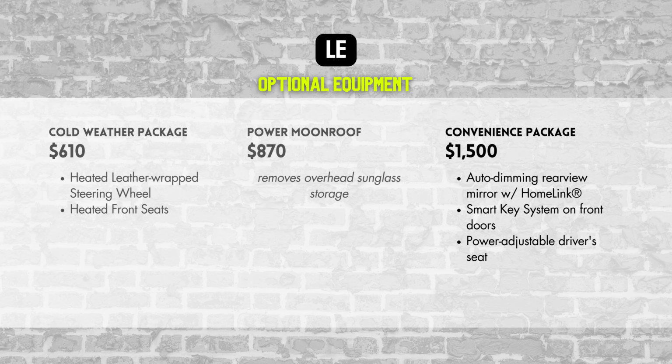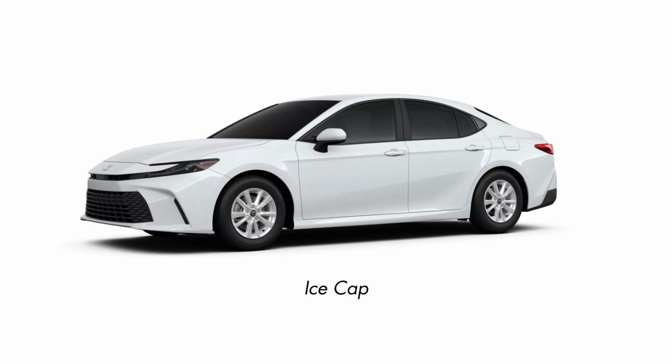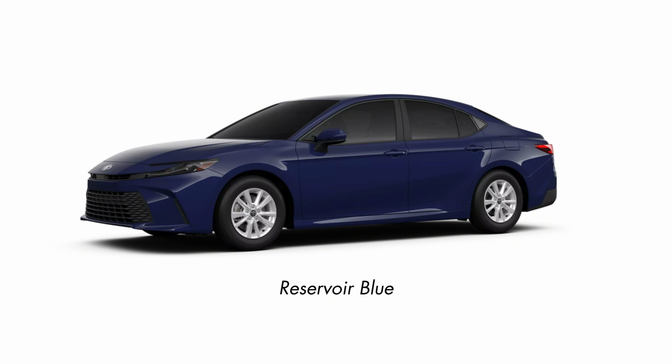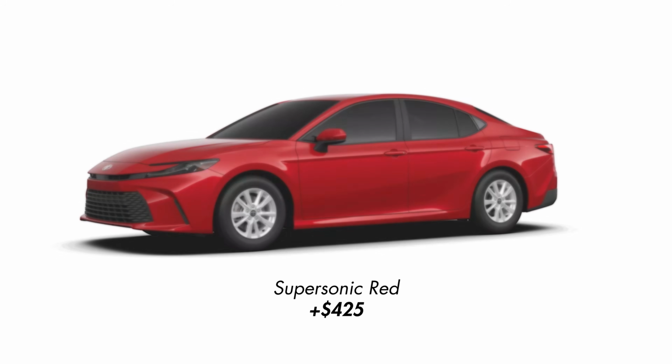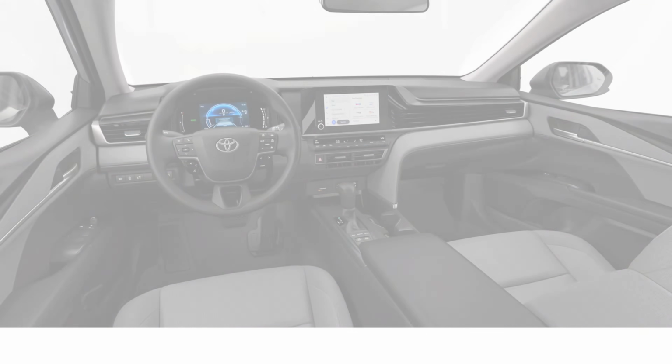power adjustable driver's seat. Exterior color options on the LE will include Ocean Gem, Ice Cap, Celestial Silver, Midnight Black, Reservoir Blue, Underground, or for an additional $425, Supersonic Red. Your interior color options will be black cloth or boulder cloth.